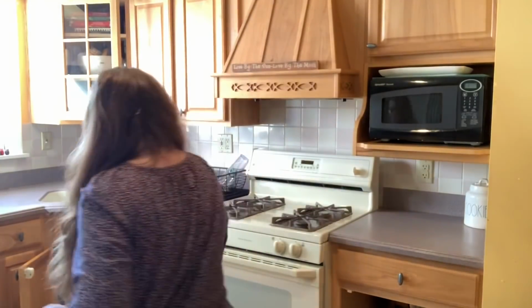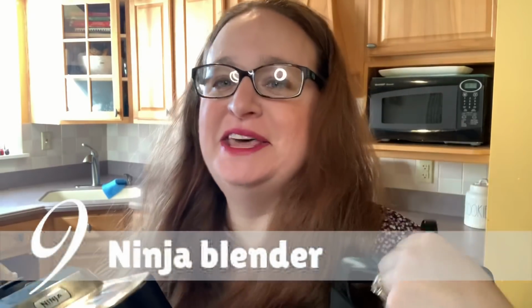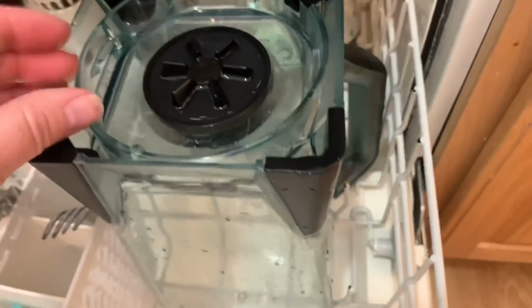Number 9 is my Ninja. It's dirty because I used it this morning. It's my Ninja. The blender is in the dishwasher. I'll show you the blender piece. And we broke the top off. But I have it. It's in the dishwasher because we used it this morning, but it hooks right back on. It just doesn't stay on in the dishwasher. So my Ninja, we make power smoothies often.